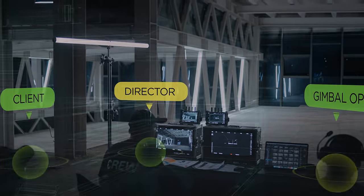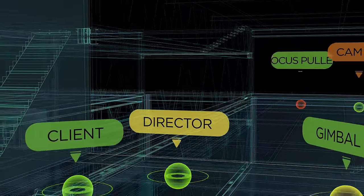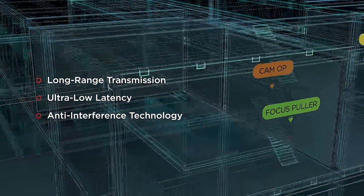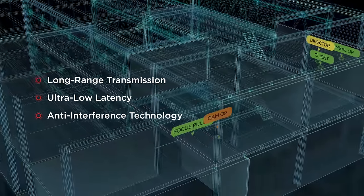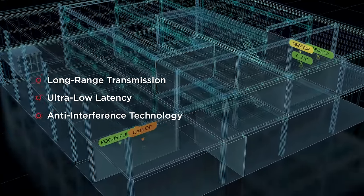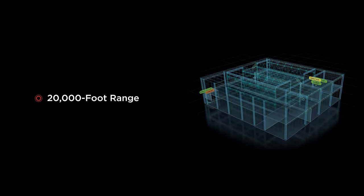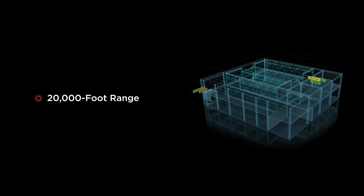Ronin 4D uses the all-new DJI O3 Pro transmission system, which provides long-range transmission with ultra-low latency and improved anti-interference technology. The 4D video transmitter outputs a 1080p, 60 frame per second feed to remote monitors with a transmission range of up to 20,000 feet. It features AES 256-bit encryption for protected video feeds.